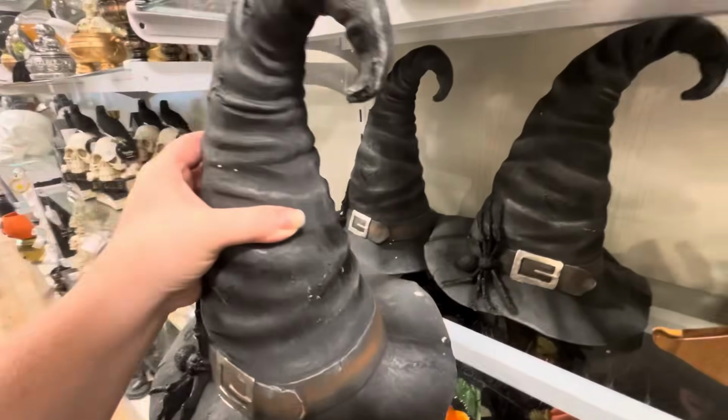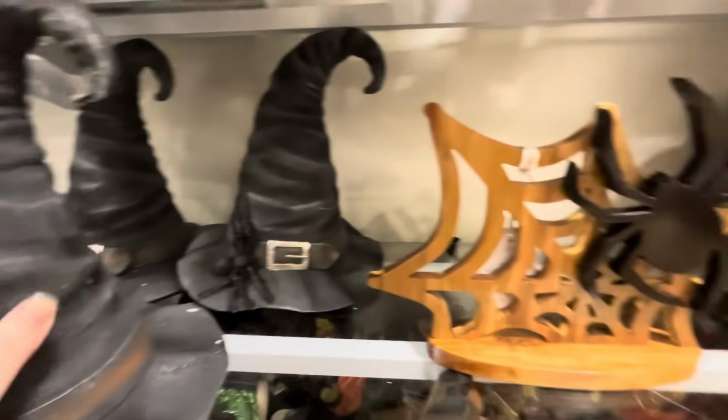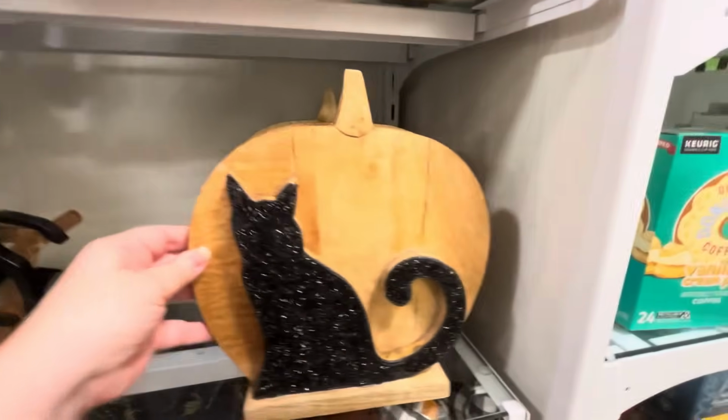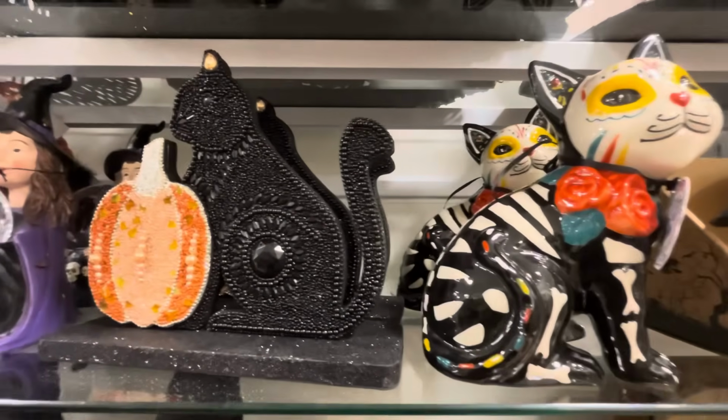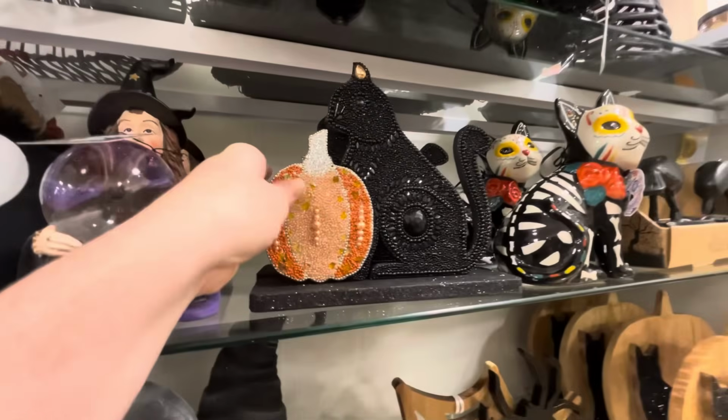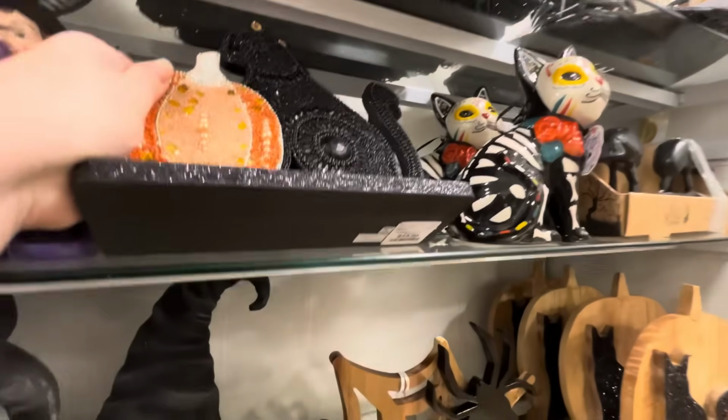Y'all, I just can't believe that they put all this out because I was just in there like a week ago and none of this stuff was in there. So they have been working really hard this week. I want to send a thank you out to all the Homegoods workers because I know we have been asking for Halloween for probably 2 months now.